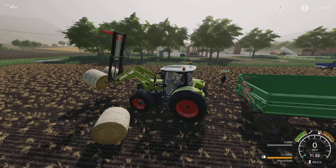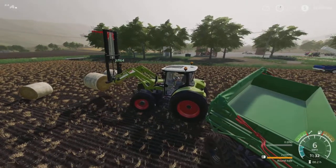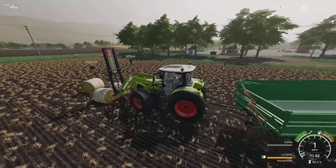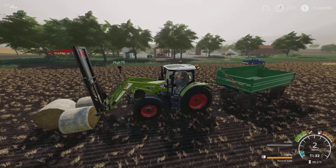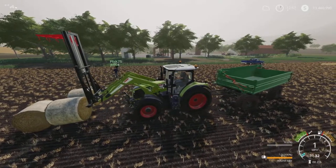Now, why is it that bales... Yeah, of course there's bales everywhere. I see no bales. None. Not a Zippo. That's wild. Now, the bales are going through... Oh, I see, they're not there. They're there, but they're not there. Yeah, it's auto load, so they're not there.